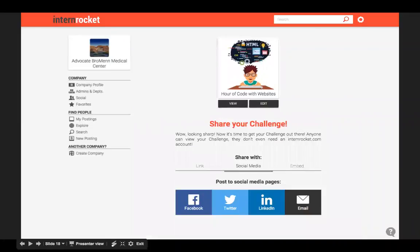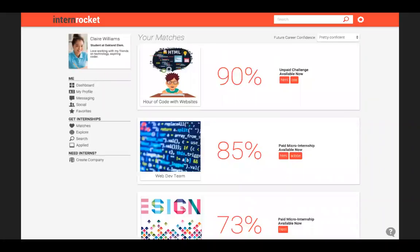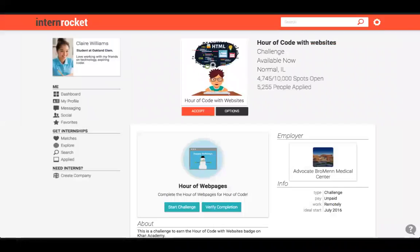So once it gets done, the company can share it. And there are all different ways the student can find it. They could find it in their feed or their matches. Again, this one pops up to the top because this student maybe isn't very confident. They can accept the challenge.